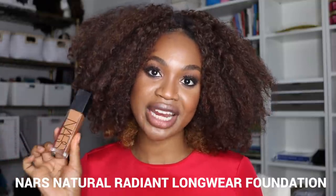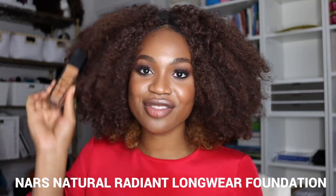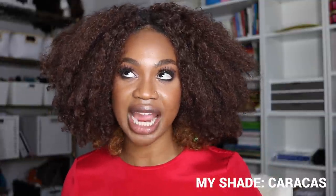We did this really soft, natural, subtle beat that I just can't get over. But the foundation that she used is, ooh, let me clean my bottle, NARS Natural Radiant Longwear Foundation, which I've been wearing all month. I absolutely love this foundation. It has a really great finish. It just looks really natural and subtle. Normally I put like 2 pumps and apply just with my fingers. Today she used like 7 pumps, but that's because we really needed my makeup to last for the day. It's a perfect color match. I'm the color Caracas, whatever.